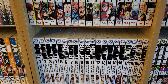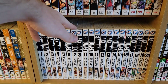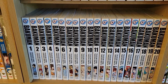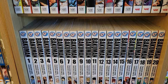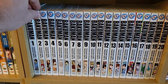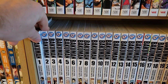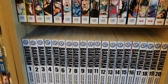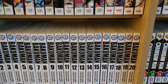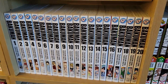All right, down here, fitting snugly in this shelf is all of Bakuman, one of my personal favorite manga. It is a manga about making manga, and I love manga, so I love Bakuman. It's interesting to see the behind the scenes of manga, and it's really good at how it makes the manga making scene into a battle manga. The romance side of it is also amazing. So I think it's so good. I mean, it's 10 out of 10 for me.